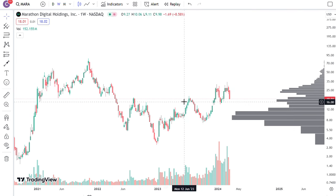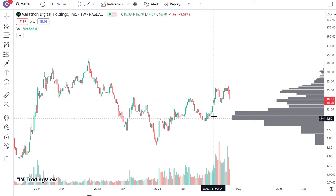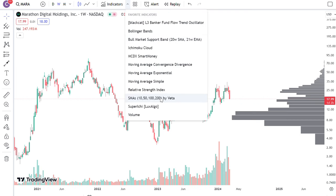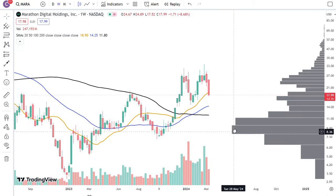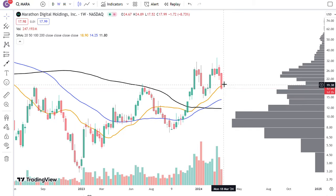Regardless, it's been making a higher high, higher low, higher high, higher low. This wick right there, that's a higher high, and right now it's trying to find a higher low. So the entire thing seems to still be very much a bull trend. And if you look at the weekly moving averages, it's still pointing to a pretty decent bull trend here. The 20-week moving average is still pointing up, even though price did get below that.